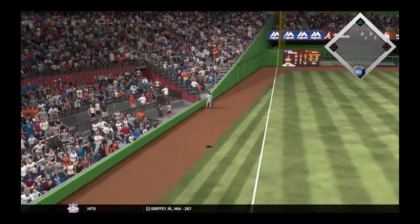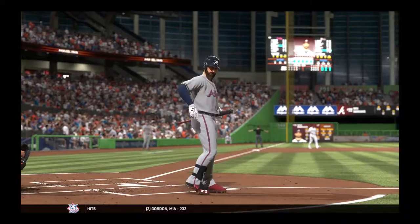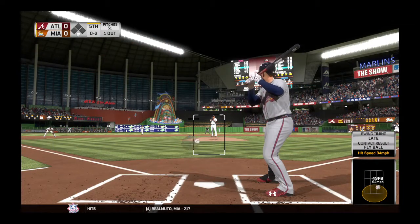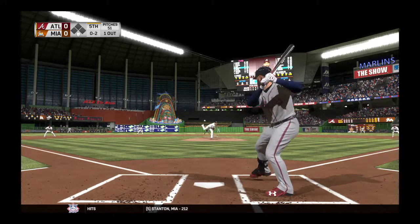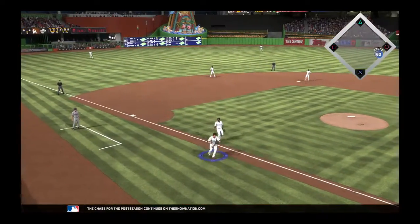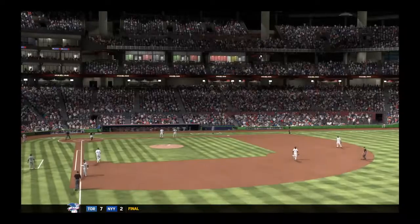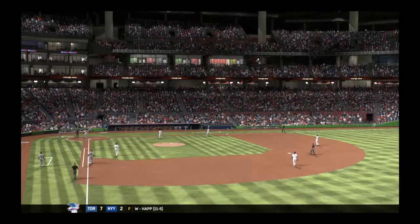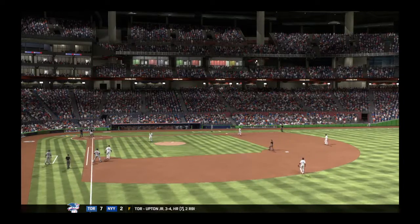Ball swung on and hit high down the line in left, but it'll get back in among the crowd, so the count holds at 0-2. Another 0-2 coming. Dribbled down the third baseline. Throw won't be in time as he reaches it first. Well, this guy's got good stuff. He held the no-hit for a long time. To get a little dribbler to start your offense going, though, that's a positive, believe it or not. Finally in the hit column.